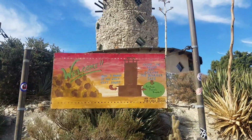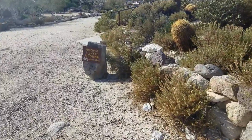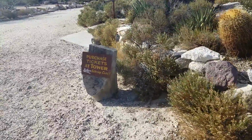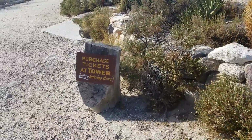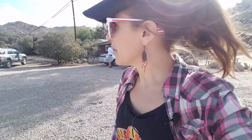Climb the tower and explore the Boulder Park. Take a gander at our great gift shop. Oh, and then look over here. Purchase tickets at tower before entering caves. There's caves you can go in. Well, that sounds kind of cool. But I don't know. I'm on a budget, man. $6.50 just to look at a view. I mean, I feel like I could see the view myself just standing over here.